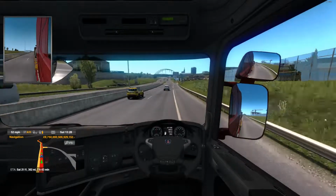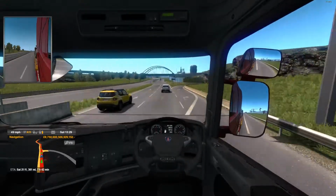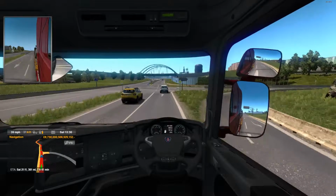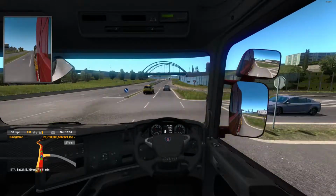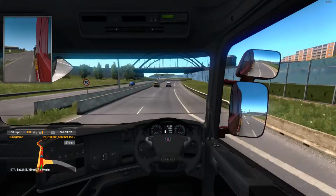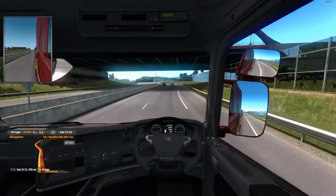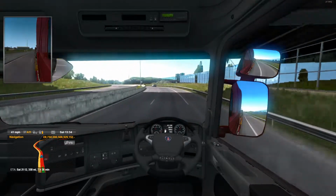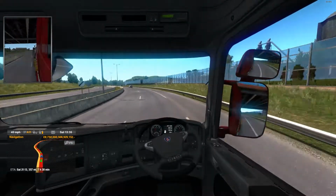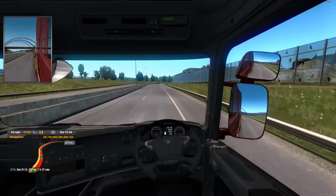If I have Track IR, then it'll make a lot more sense to use my head to determine where the mirrors are. I'm going to be using the inbuilt mirrors in the game just for now. But hopefully in the future when I get a Track IR set, I'll be able to use my head to look in both mirrors.